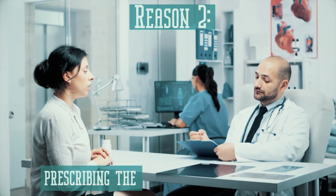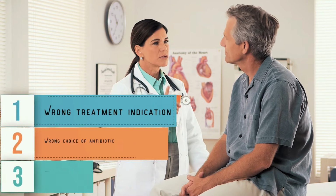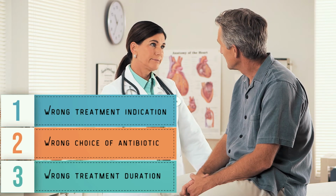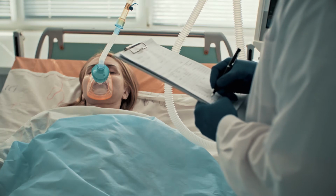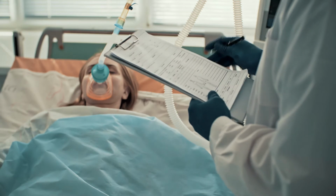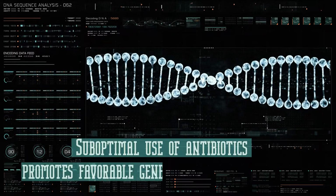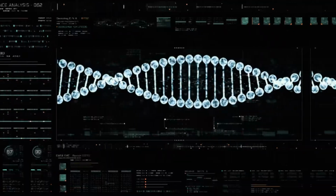Another reason behind the rise of superbugs is the use of wrong types of antibiotics. Studies have shown that 30 to 50% of the time for an antibiotic therapy, either the treatment indication, choice of antibiotics, or duration of treatment was incorrect. Additionally, about 30 to 60% of the antibiotics prescribed in the intensive care unit patients are either inappropriate or completely unnecessary. Inappropriate and suboptimal use of antibiotics can actually increase the genetic alterations that favor antibiotic resistance in bacteria.